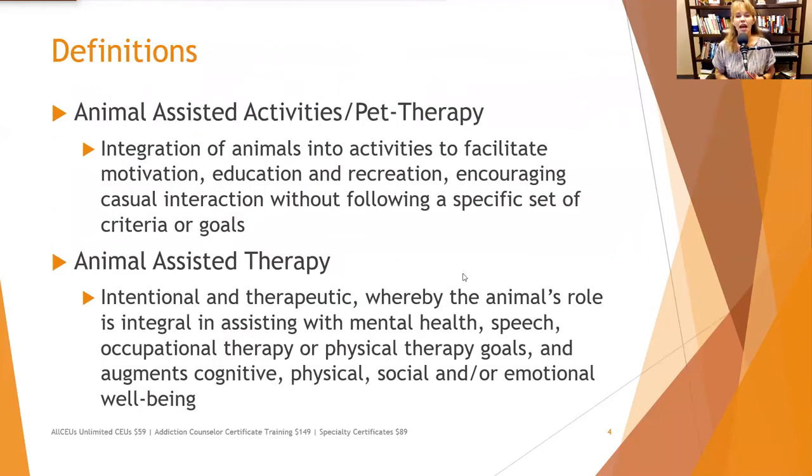So animal-assisted activities, or pet therapy, uses animals and integrates them into activities to facilitate motivation, education, recreation, encouraging casual interaction without following a specific set of criteria or goals. So, encouraging people to take their animals to go visit nursing homes. For some people, the animal visits are going to cheer them up. For other people, it may encourage them to use some of their gross motor skills. For other people, it may encourage them to be more verbal. It's just whatever the animal brings out in that person is what's happening.